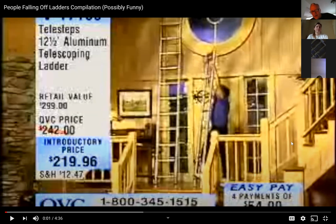And none of us will know the follow-up injuries that these individuals had from falling off of a ladder. I'm not going to get into all the different regulations with ladders, but you should know there's something called a 4 to 1 rule. The 4 to 1 rule is for every 4 feet of height of a ladder, the base of the ladder should be 1 foot away from the wall.